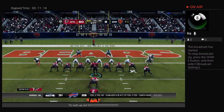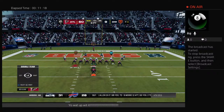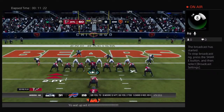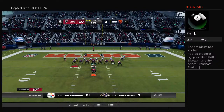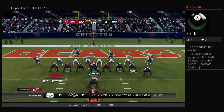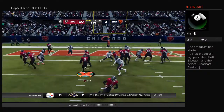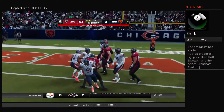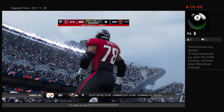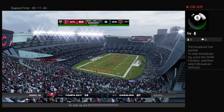The Falcons are going to leave the offense out there. They'll go for two. They're going to keep it on the ground. And he is into the end zone again as he scores both the touchdown and the two-point conversion to extend this lead. And now we'll get a stoppage here.